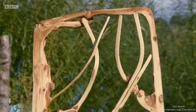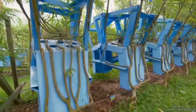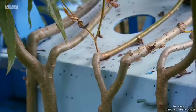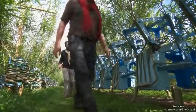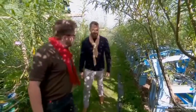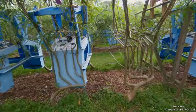It took 5 years to grow this prototype chair, but Gavin learnt a lot from it. And now his first full crop of chairs, grown from willow around plastic moulds, is just a year or 2 from being harvested. It's quite surreal. It's like going through a chair vineyard. Well, that's basically what it is, really, yeah. These are the first edition.